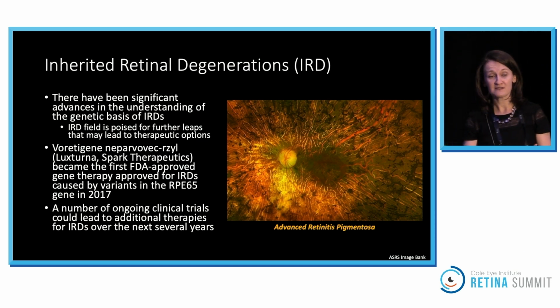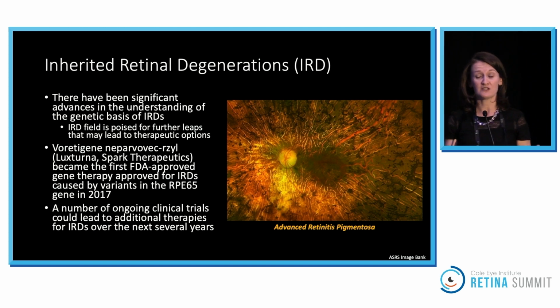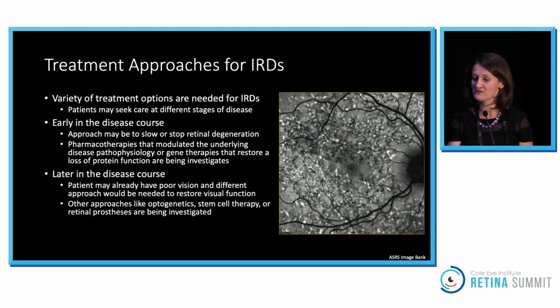There have been really significant advances in our understanding of the genetic basis of IRDs, and this has really positioned the field well to have better treatment options. Luxturna was approved in 2017, and there's now a number of ongoing clinical trials that could lead to further approvals of other medicines over the next few years. But our treatment approach to IRDs is really twofold, and we need a variety of different treatment options for patients with IRDs, because patients may seek care at different times and different stages of their disease.